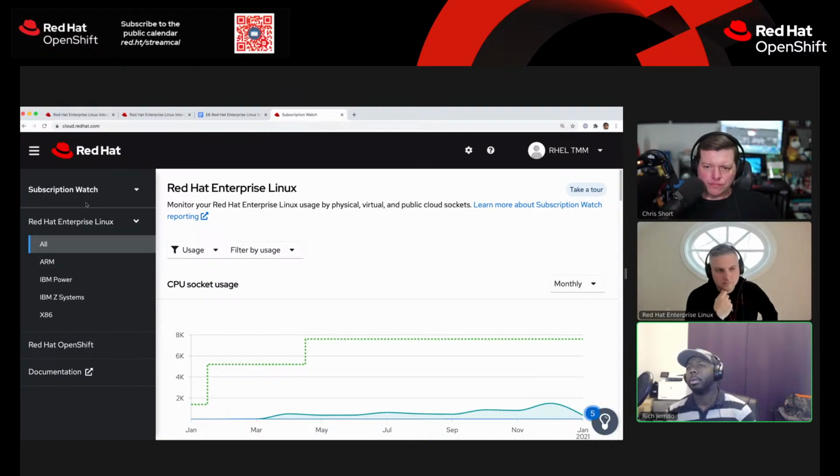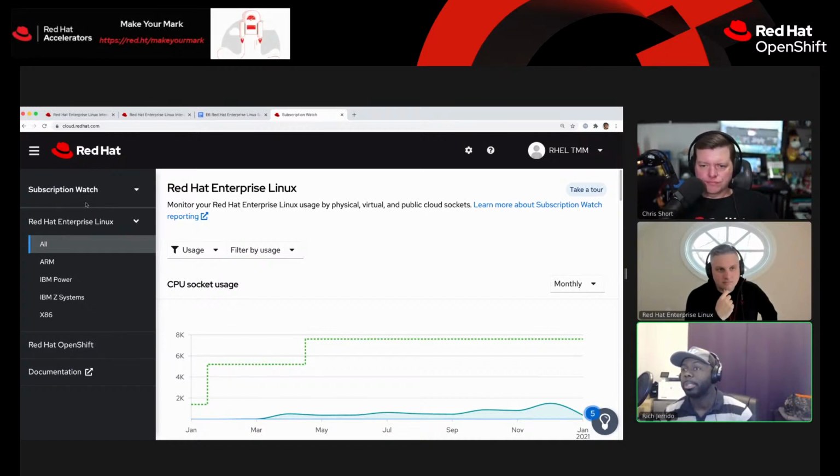And in some use cases, those may be purchased by the hour from the cloud provider. In some use cases, they may use a yearly subscription for them. In either case, anything that happens inside of the day, we historically weren't able to visualize inside of Subscription Watch. We introduced a high precision reporting capability. It's currently available for Amazon. We're going to be releasing it soon for other cloud providers like Azure and Google.